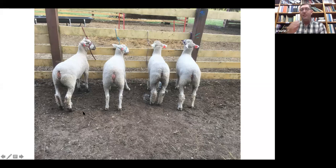We talked about looking at base width, how wide they stand at the ground. We can see some differences in the width between their feet as they stand on the ground. We can see differences in width over the top of their hip. We can see some differences in their rib shape, how round they are, and in how wide they are right behind their shoulder. And we can see some differences at the dock. These are not sheared particularly close, but they're short enough that we can see some differences in the amount of fat over the dock of these lambs from the rear. So we can start to analyze these and see those differences.